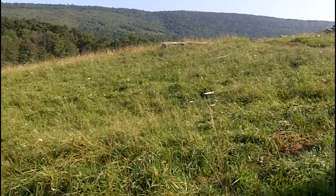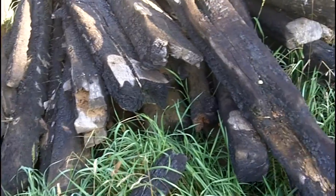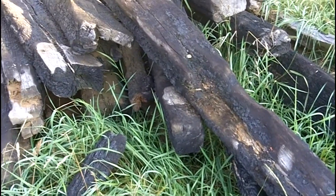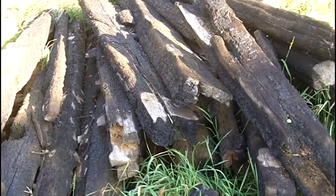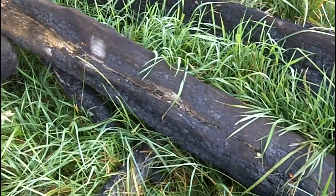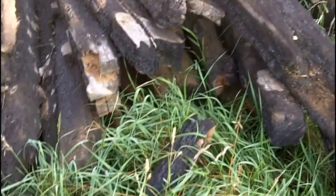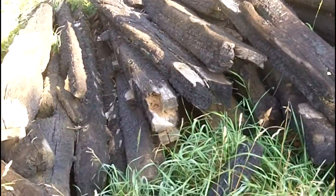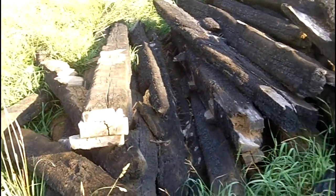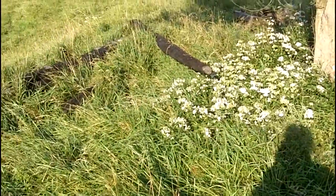That's where I was. Here are the charred timbers from that barn fire. Tragically, I think it was 3 steers died in that fire. Anyway, the loss of the barn's tragic indeed. But these were going to be firewood, but David brought them to me in a dump truck, and there's more over there as well.